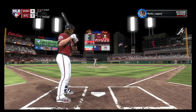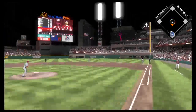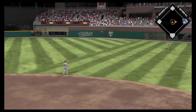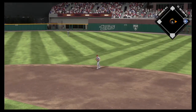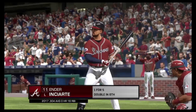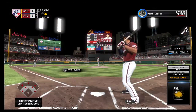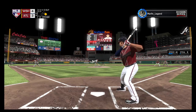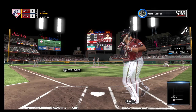The set and the 1-0 pitch. Slapped hard the opposite way. And that's going to be a base hit. So a great job off the bench as he's aboard to kick off their half of the inning. Here's Ender Inciarte. It was a flyout for him in his last trip. Low for ball 1.